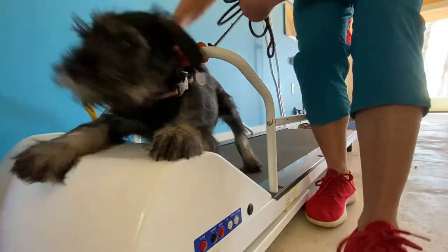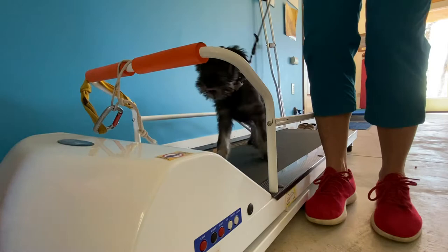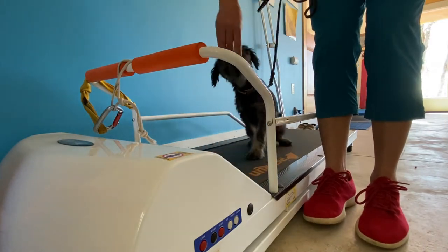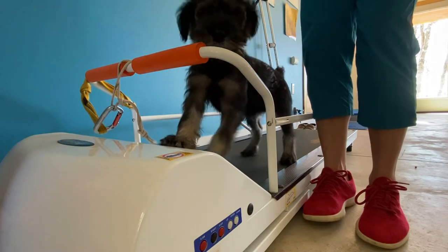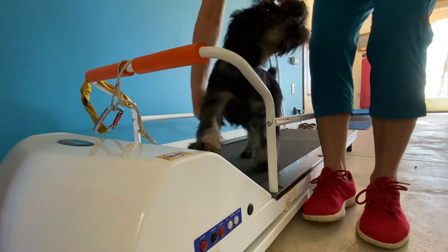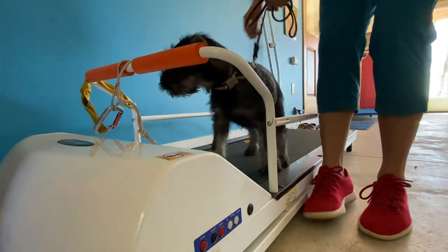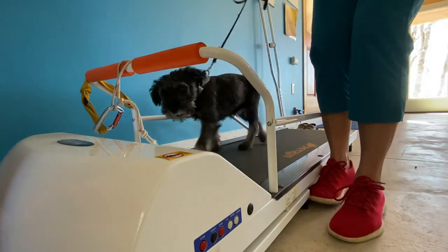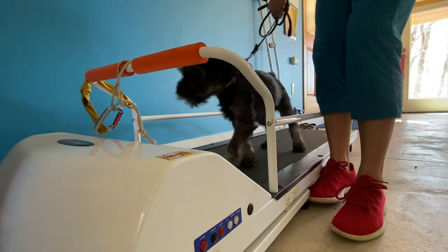But back to this one. Hey, come on. Back to this little nine-week-old. Nope. Good. So she's not even really aware of the fact that she's on a treadmill. It's just not even bugging her. Nope. Let's go. Good. I want her here, and that's where she'll get fed.